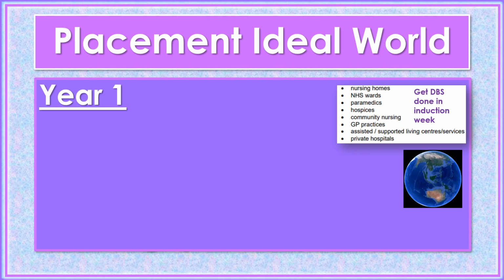They pour in clinics such as the implant. They participated with the phlebotomy nurse. They did stock checks on things such as blood test tubes. They also actually observed the cervical smear as well. So they were immersed into all that. If you can get them in the GP practice, that's fab. Assisted supporting living centres and then private hospitals.